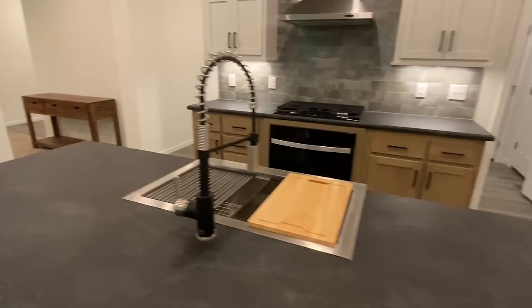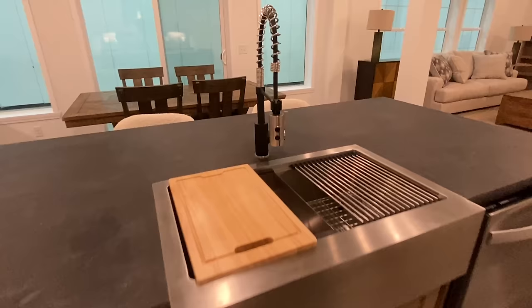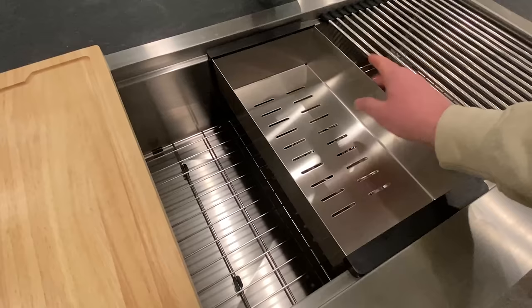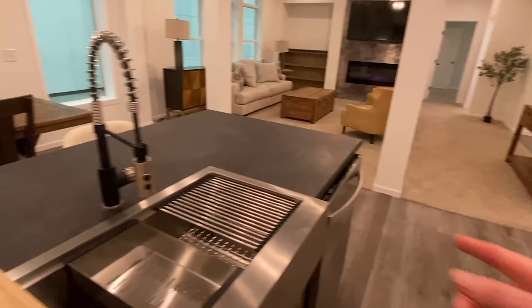All right, here, so the sink is in the kitchen island. I know some of y'all love that. I know some of you are not a huge fan of it, but I wanna show you, we have our drain rack. We have this here. We have our cutting board. We have this sink. So basically what it is, it kind of inlays right there, as you can see. And then everything that you have kind of sets down in there like that. So I think it's really cool. Whirlpool appliances.